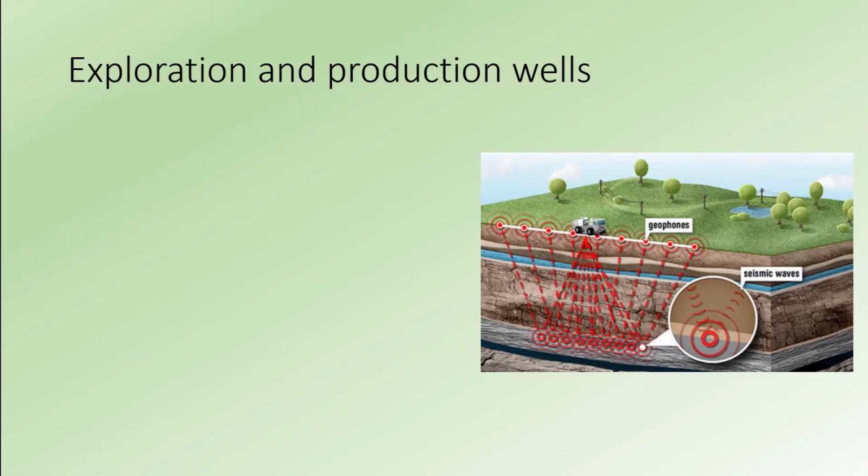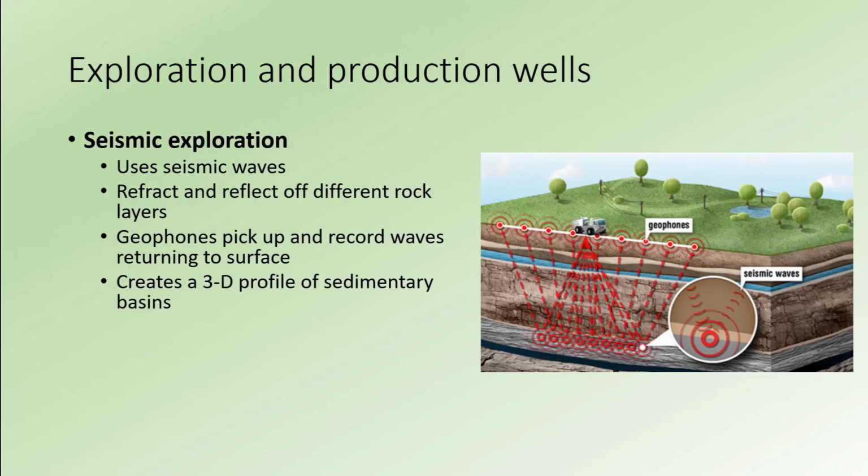All right. Now, in order to find these different types of geologic petroleum traps, we need to do some sort of exploration, and the primary kind used is known as seismic exploration. Just like we talked about seismic waves in earthquakes, this uses seismic waves to look at the underground profile.